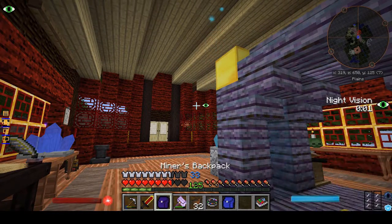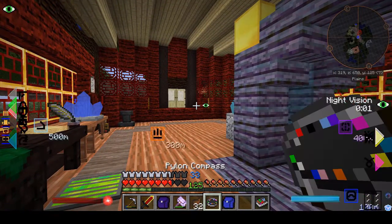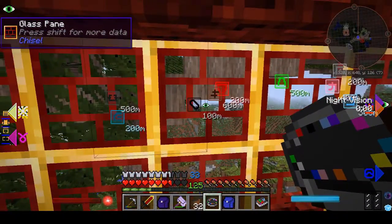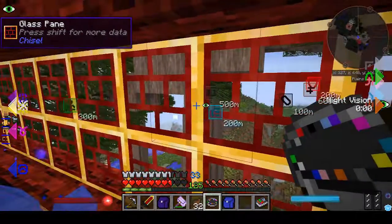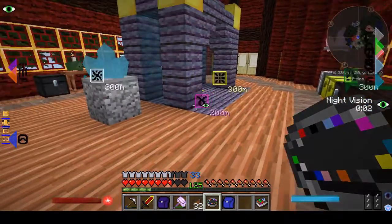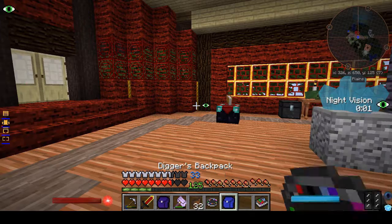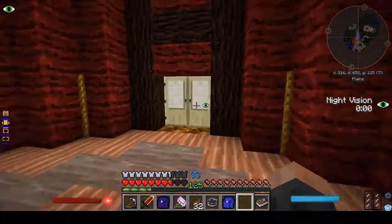But the prize I was really hoping for, and which I have found, is this pylon compass. And this tells me where all of the closest crystal shrines are of particular colors. And I am missing one color before I have collected them all. This one right here, 400 meters away. So, that's the direction in which I'm going to be exploring.